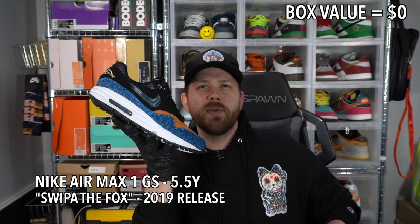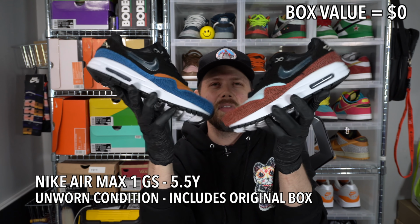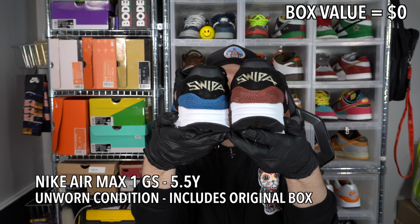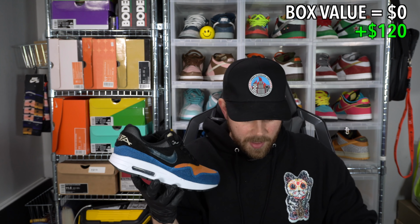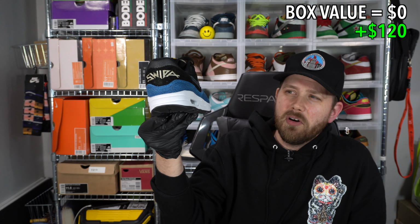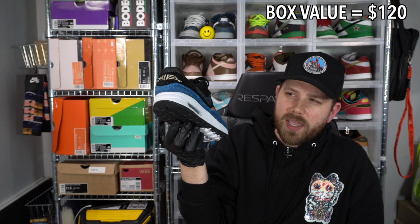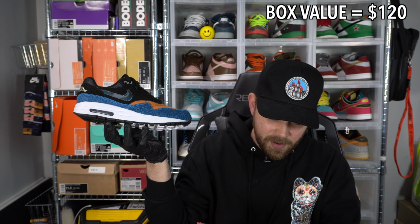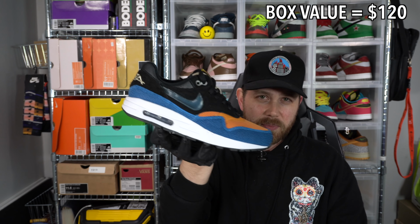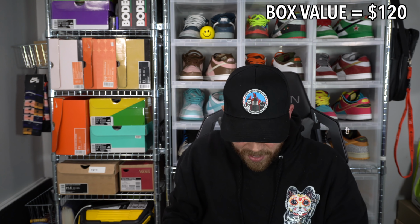Now the cool thing about this pair is they are mismatched. Swipa on the back. I prefer the right one because it's got orange and blue on it. But it's just a very cool shoe. I don't know if grade school Air Max 1s do good at all. I know the resale market on the men's sizing is okay, but these might be, I don't know. Retail on a grade school Air Max 1 is 90 bucks. I don't know what these are worth, but that's the first shoe out. That's a cool shoe to get. Air Max 1 Swipa in a 5.5 youth.